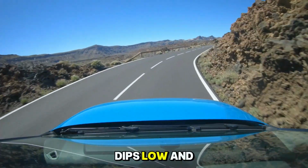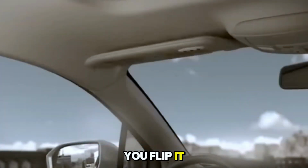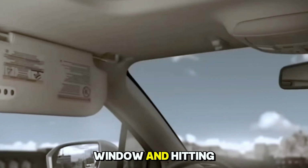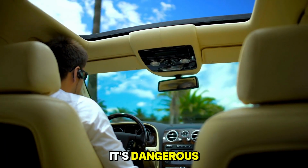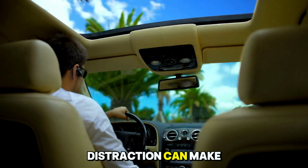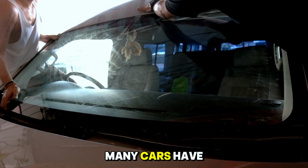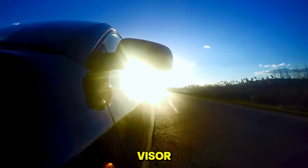Two: extendable sun visor. When the sun dips low and blinds you, the standard sun visor often falls short. You flip it down, but sunlight still sneaks in from the side, streaming through the window and hitting your eyes. That glare is not just annoying, it's dangerous, as a moment's distraction can make you miss a hazard on the road. The surprising thing, many cars have a built-in fix that most drivers overlook: the extendable sun visor.